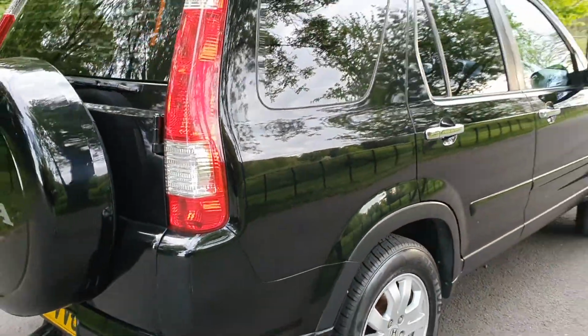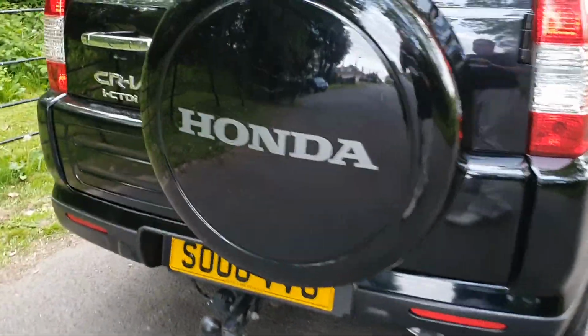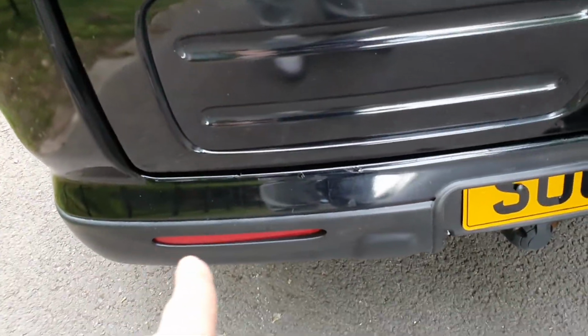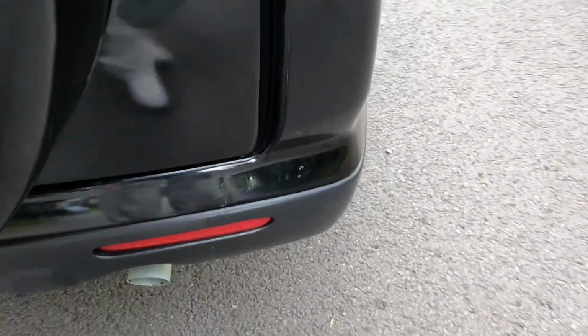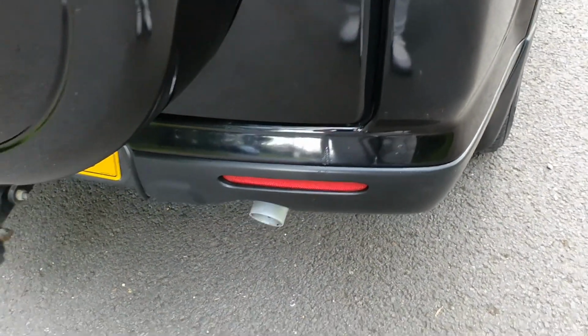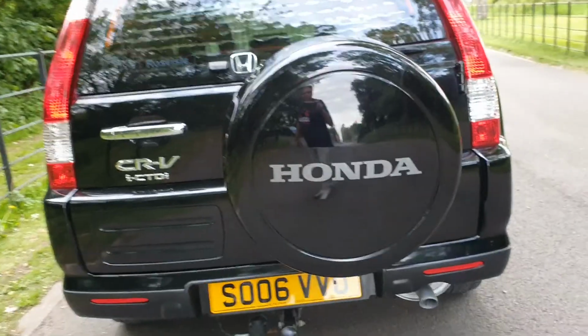Along the back of the car, hopefully that looks good. You've got a few little marks along the back bumper here, one or two along there, and a couple of bits and pieces along here as well. You've got the spare wheel inside the unit. Apologies, I'm probably getting in loads of the reflections.